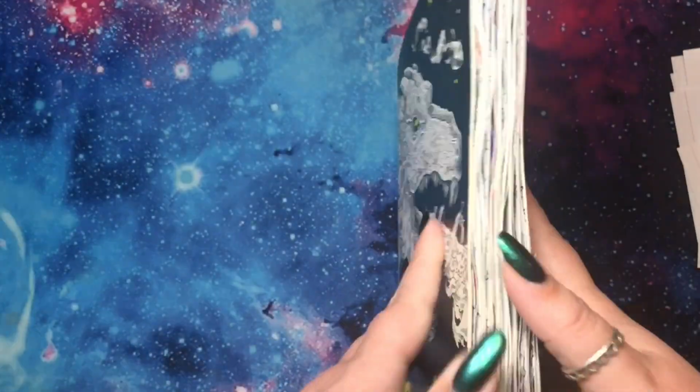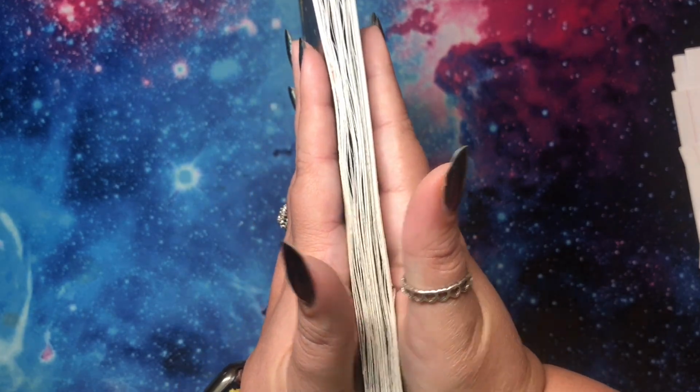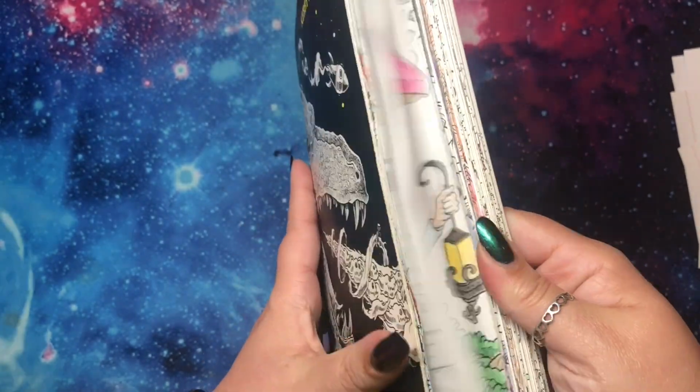So I definitely have some left. See how crinkly it is? If I don't push it down, but you can always squish it back, but it's crinkly. It's nice.